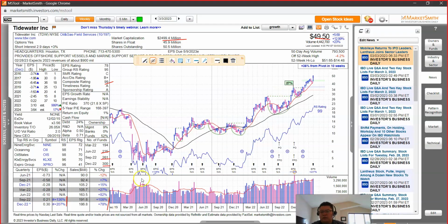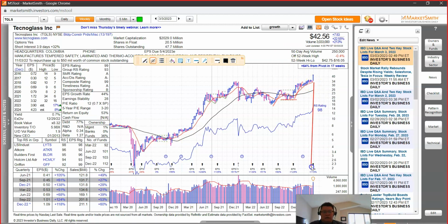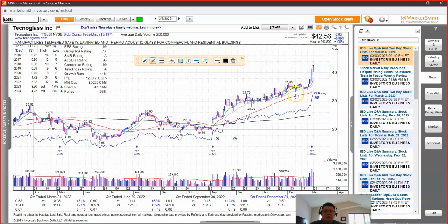TGLS also reported this week. All these names are leaders that I've been following, and now they've reported. They all beat earnings. Again, another one that beat earnings. Look at these numbers here. 100%, 100%, 99. This is still very small. Look at this, only 100 institutions in it. Technoglass, they're in the building construction area.